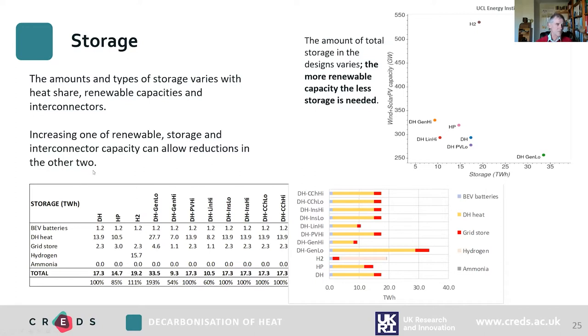Systems we use have between about 10 and 20 total terawatt hours of storage in vehicle batteries, heat, grid storage, hydrogen and ammonia. And again, you can see the amount of storage here. So here we have low renewable capacity and high storage.